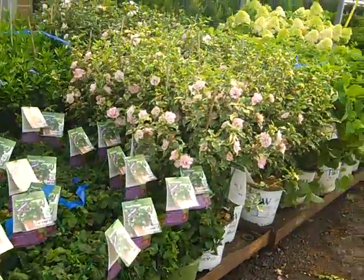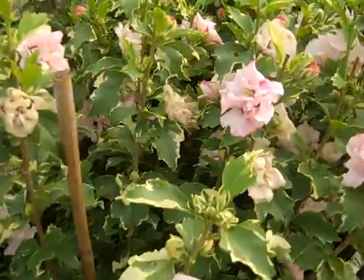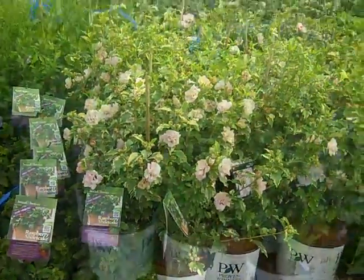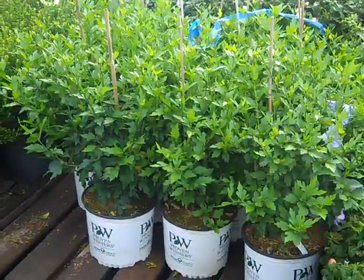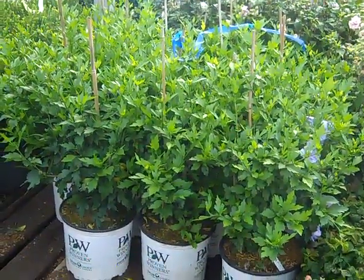Next to them, another gorgeous hibiscus. This is Sugar Tip. Look at that, they're getting ready to explode. Beautiful variegated foliage. That's Sugar Tip from Proven Winners. Here we're looking at Blue Chiffon. Nice, tight, compact plants, heavily budded. They're going to color up for you here in the weeks ahead.